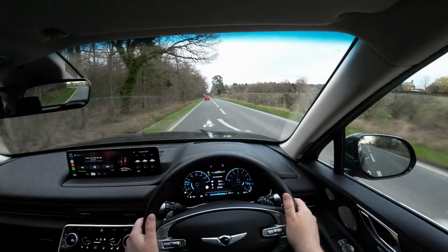I mean, yes, the dials do change when you put it into sport mode, but you know what? Eco mode, I actually think the dials look the coolest. They look really futuristic. And then in normal, you've got this old school look about them.